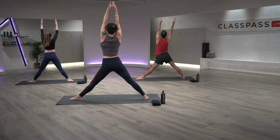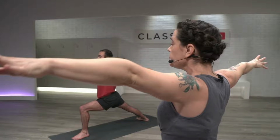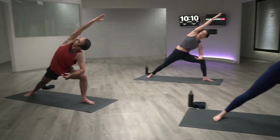Stay here for three. Sit a little lower, deepen the breath for two. Last one, breathe in, and out for one. Bring your left forearm onto your left thigh. Take your right arm over your ear and get really, really long down the right side body. Good, think about one long line from your right fingertips to the outer edge of your right foot. Last two, good, really nice guys, last one.